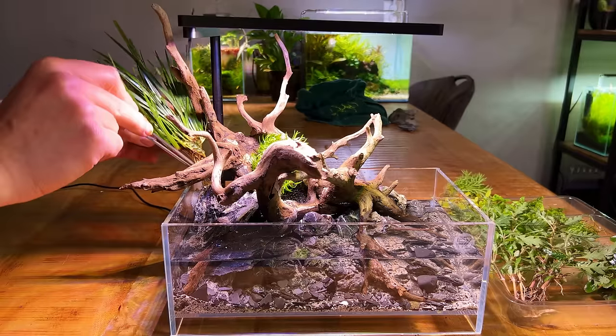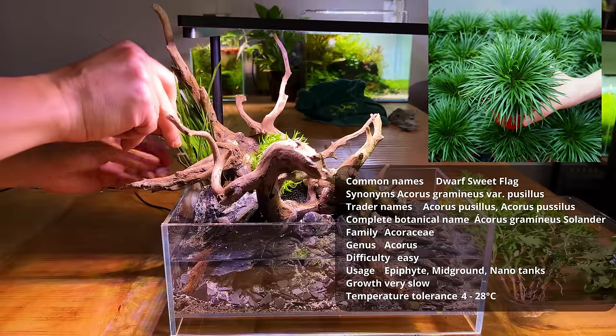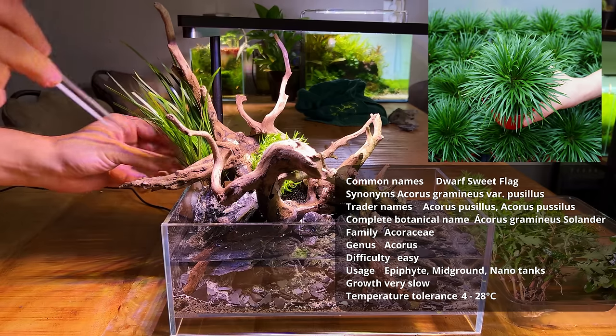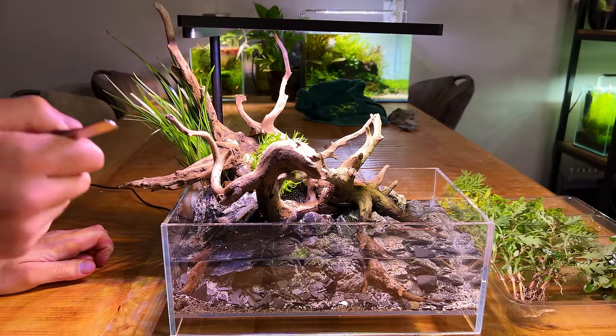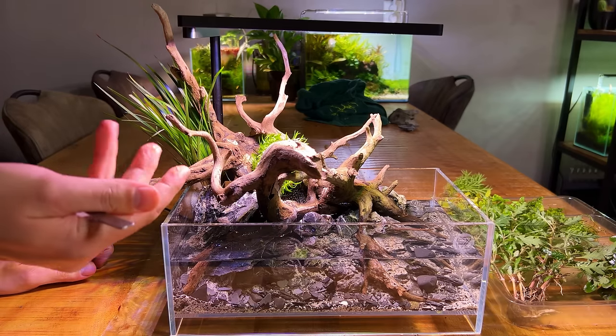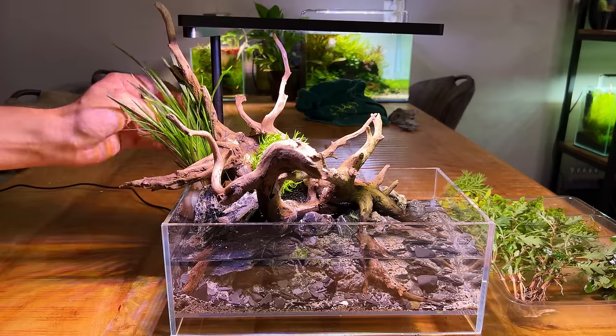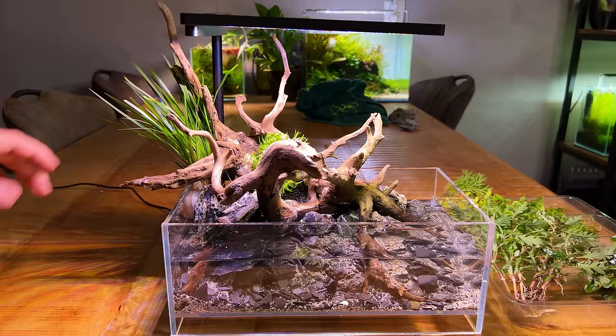Okay, next up, a plant that I've never used before. I think this is actually a terrarium plant as well. So yeah, that's why I've never used it before. I only stick to aquatic plants, but I thought this would be cool in here. This is a type of Acquarius, I think it's Acquarius pumilus, something like that. But yeah, I thought this plant would work well in here. So let's give it a go.